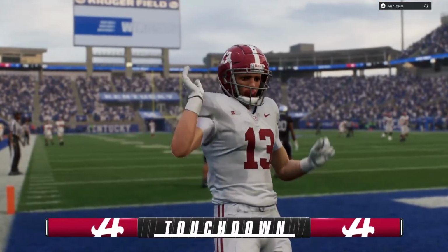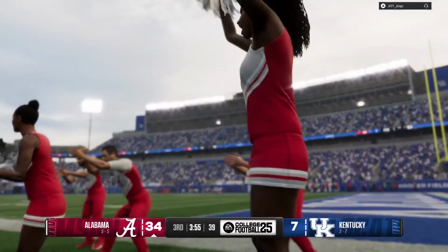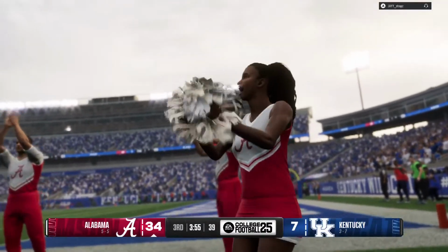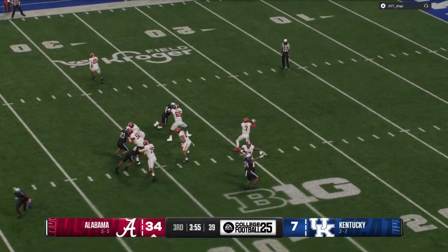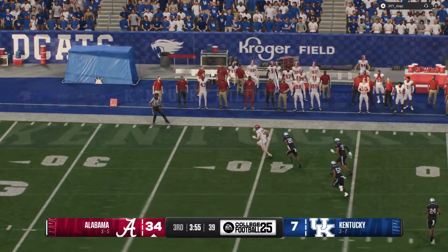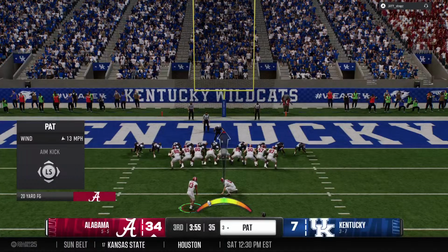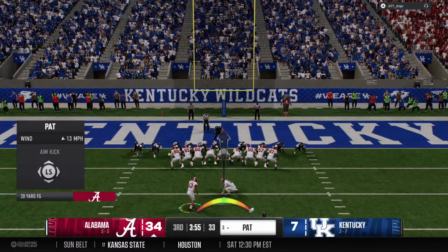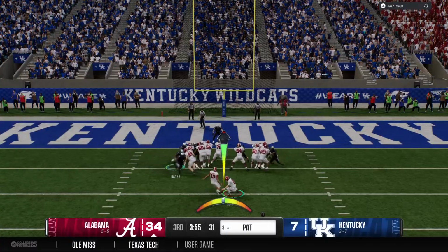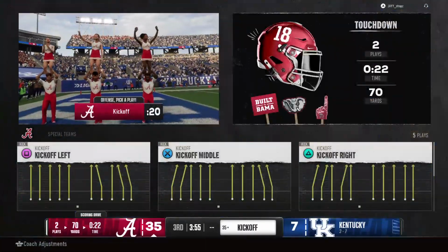When these offenses get in a rhythm, they're hard to stop. Already up early, got a short field, take advantage of it too, get another touchdown. This offense is doing whatever they want to do and having a lot of success. Lining up to tack one more onto that lead. Extra point. And the extra point will tack another one onto this lead.